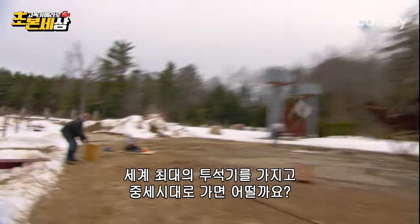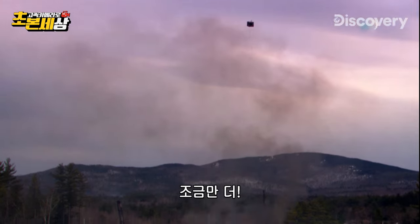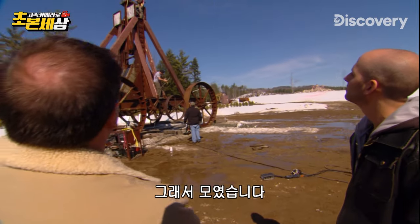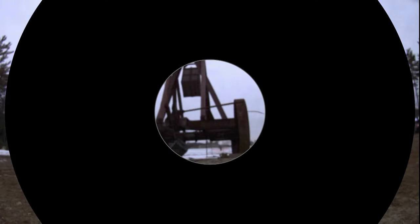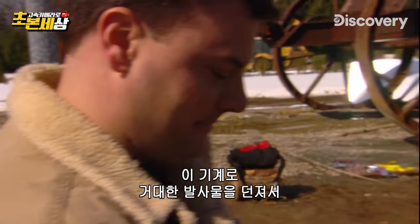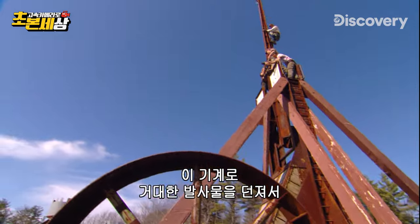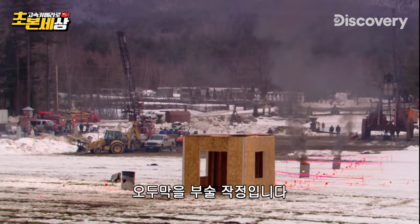What happens when we go medieval with the world's largest catapult? Get there, baby. Okay, so here we are. Our mission? Use this contraption to hurl a huge projectile and blow up this unsuspecting hut.